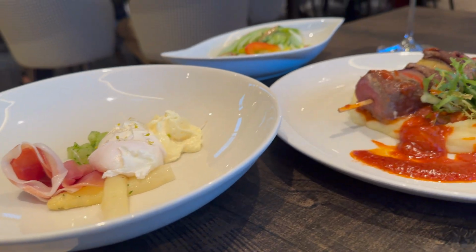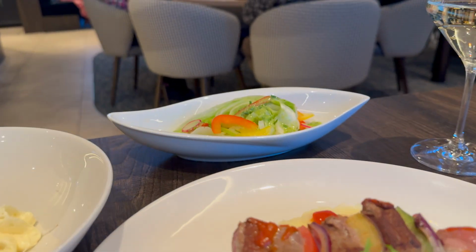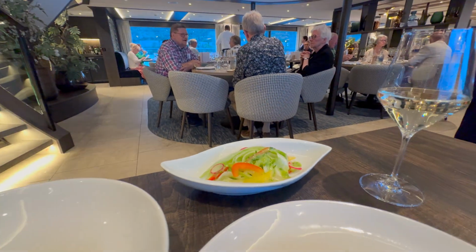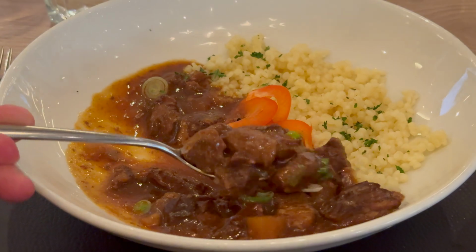It was white asparagus season, so I had to get the white asparagus with hollandaise and poached egg. We also had a lovely assortment of salads throughout the trip and soups. The wine also pairs nicely with where you're staying.